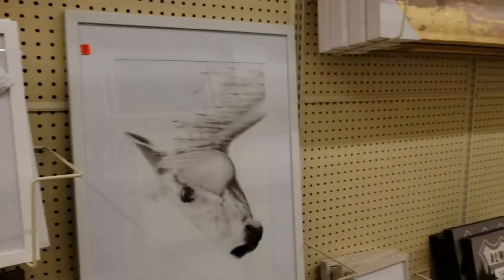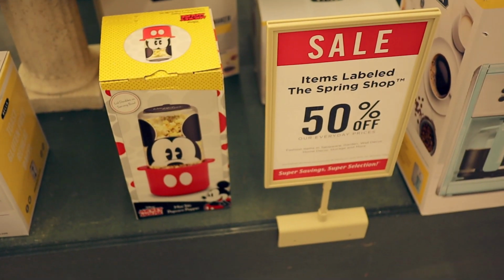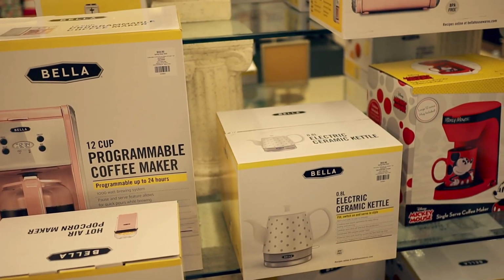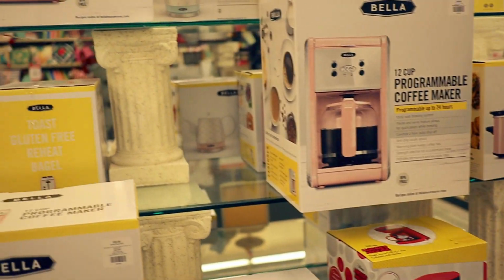So this was a really great aisle. I don't know what percent they're taking off over here, but there were some really good things, so I'm gonna keep looking around. Now check this out. These are also 50% off. Look, toasters, popcorn makers, coffee makers, everything. Look, 50% off, including the Mickey Mouse stuff.